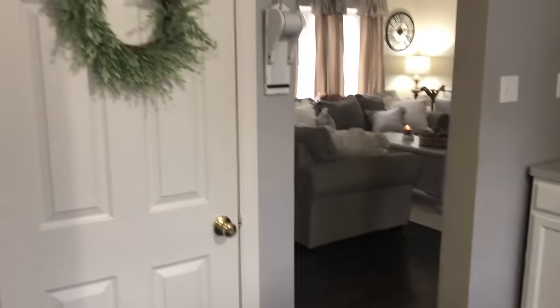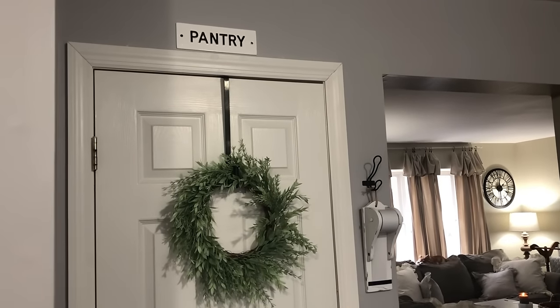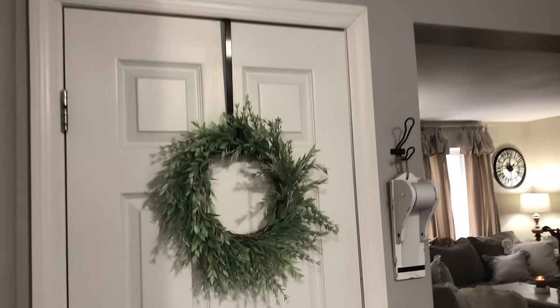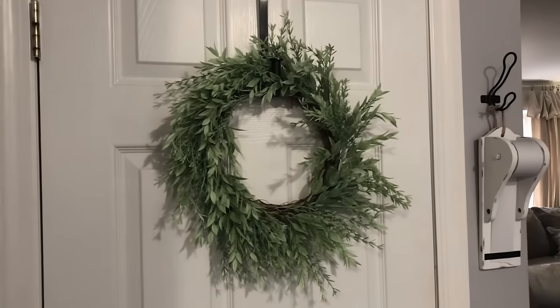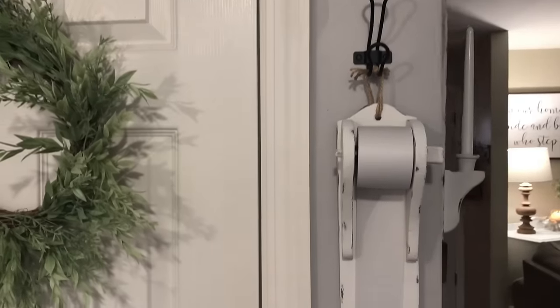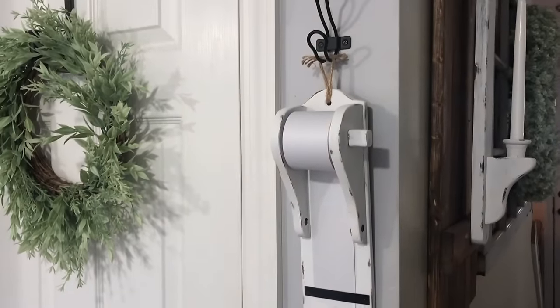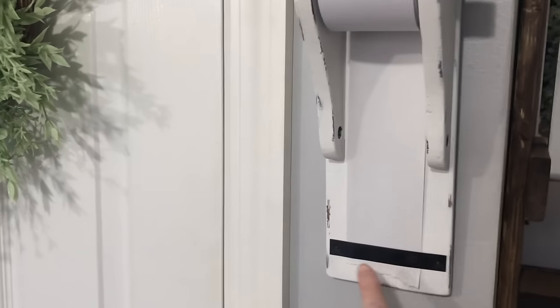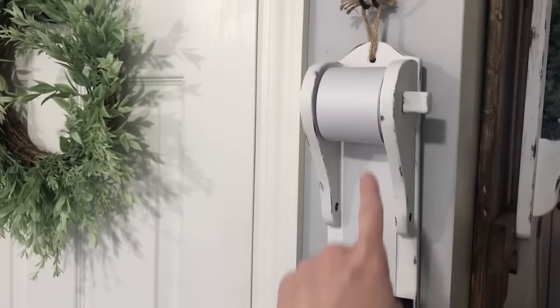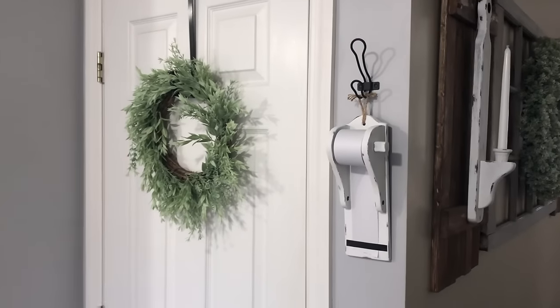And then off to the right, when you come into our kitchen, we have our pantry door. Little pantry sign is from Target. The greenery is Hobby Lobby. And I just recently got this from the Goodwill for $1.49 and redid that. It was brown. This was like copper. I just spray painted it, got a new receipt paper roll for it, hung some twine.